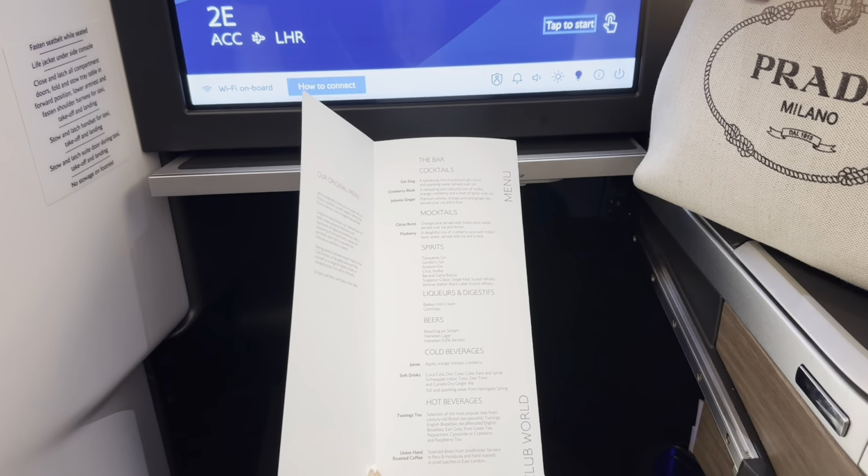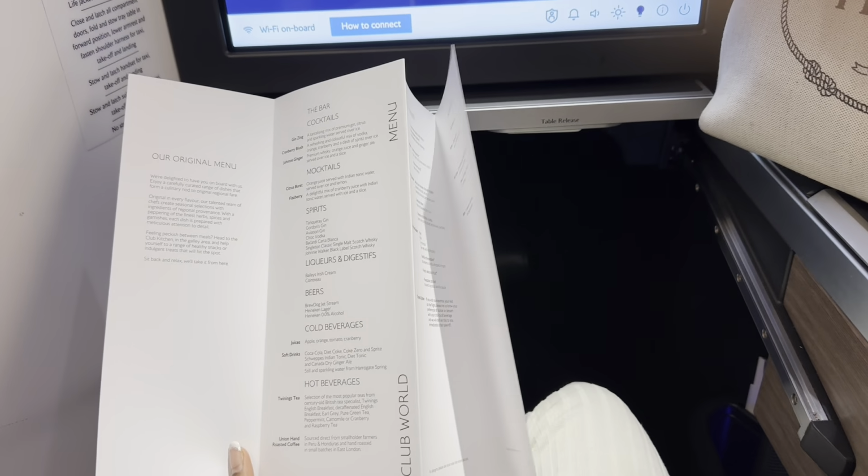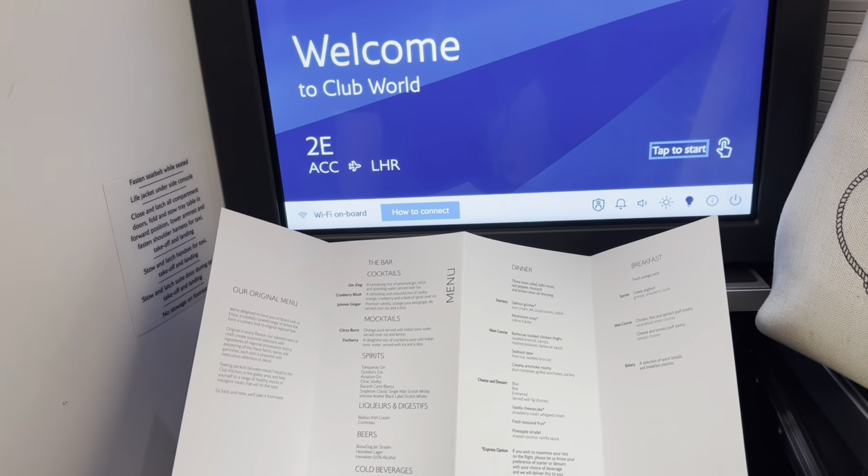The dining and drinks menu was super long, there was so much choice, and we were really happy with the drink selection. The wines were delicious and so were the Baileys.